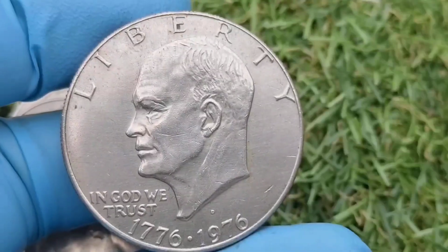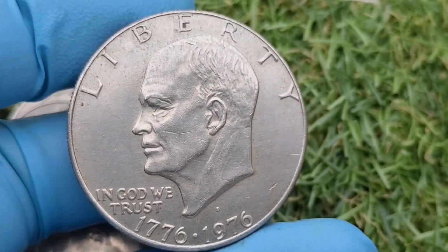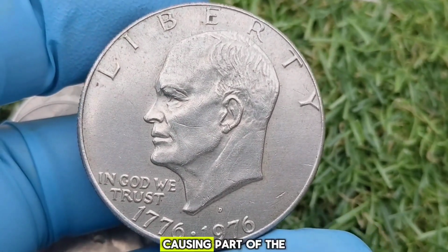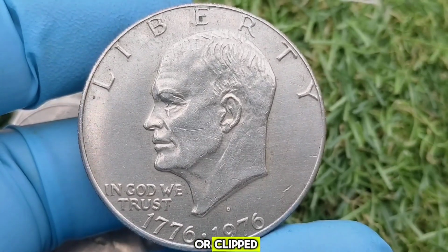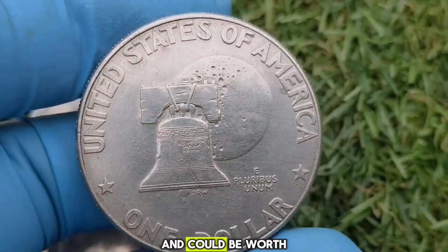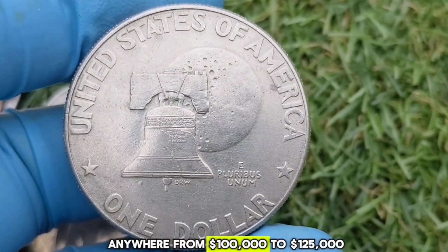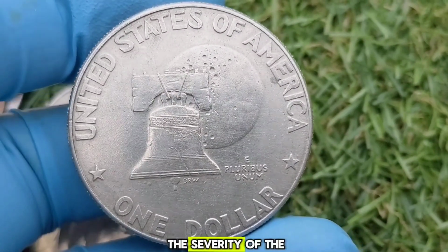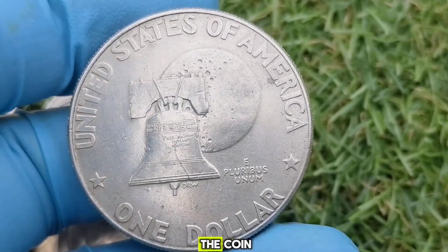Clip planchette errors. Clip planchette errors occur when the metal strip used to create the coin is miscut, causing part of the coin to be missing or clipped. A clip planchette on a bicentennial $1 coin is a rare find and could be worth anywhere from $100,000 to $125,000 or more, depending on the severity of the clip and the overall condition of the coin.